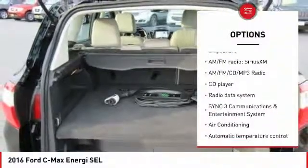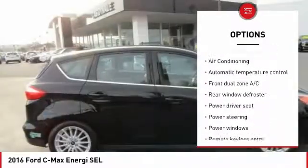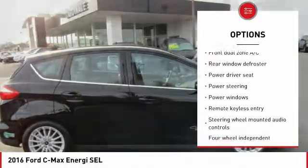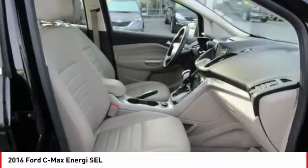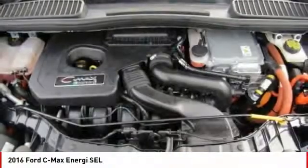Here are some of this vehicle's great options: traction control, air conditioning, dual airbags, one owner, alloy wheels, power steering, 4-wheel disc brakes, AM/FM CD MP3 radio, compass, electronic stability control. Come take a test drive today.